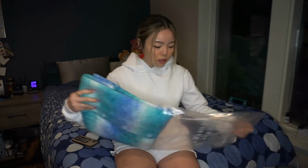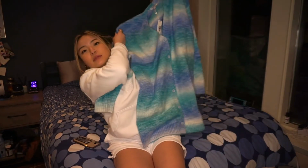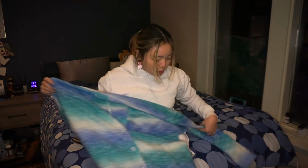Next, we have the Zoe knit cardigan. I wonder what kind of material this is. I'm intrigued. Let's see. Oh, okay, so sorry, I'm facing the wrong way. It's a very long button-down cardigan. See? It's pretty thick, actually. It looks thin, but it's actually pretty thick. These beautiful blue tie-dye colors.